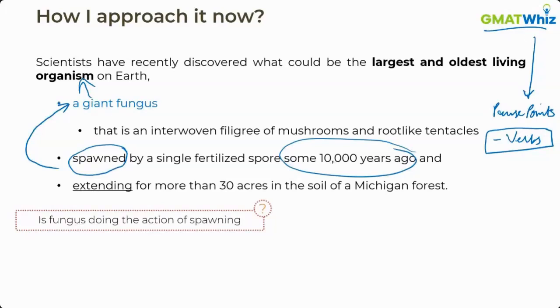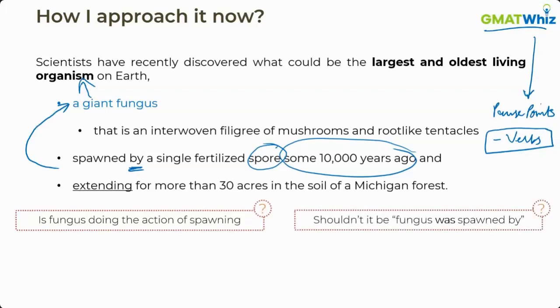Great. All right. So I see a good number of responses. Most of you believe that yes, the fungus is not doing the action of spawning. But some of you believe that the fungus is doing the action. So if you still believe that, focus on this word by. The fungus was spawned by something. It did not do the action of spawning. It was spawned by a single fertilized spore. So if the fungus is not doing the action of spawning, shouldn't we use fungus was spawned by?